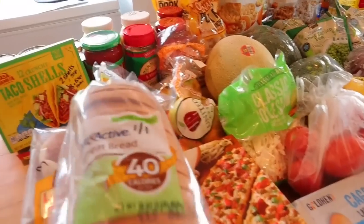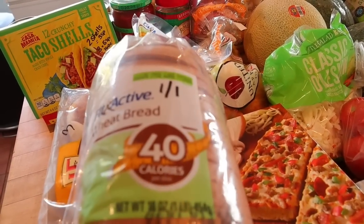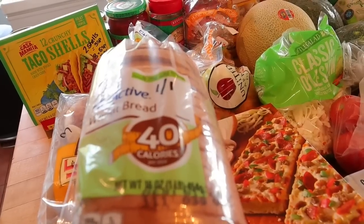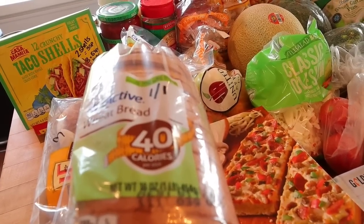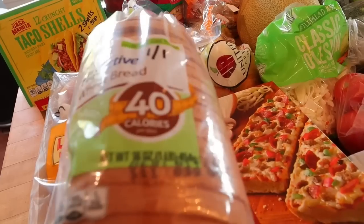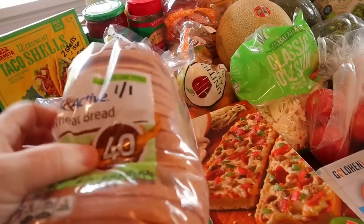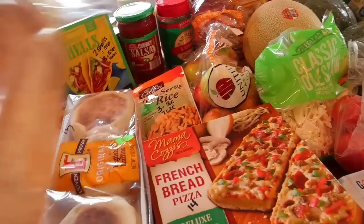All right. The bread, I got the Fit and Active wheat bread. This is 1 point for one slice, 2 points for two slices. So make sure to watch your bread. A lot of times breads will be 1 for 1, but then when you have two slices, it becomes 3. And this is 40 calories. I really like this bread because it's not as airy. This kind seems a little bit more full. That's why I like this kind.